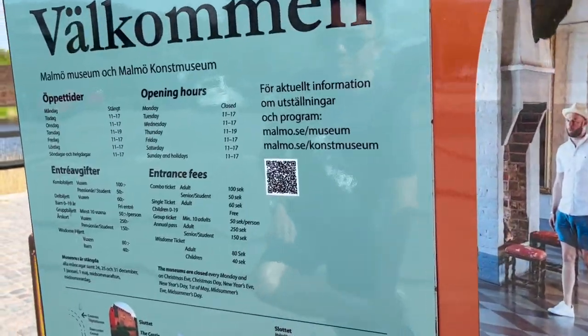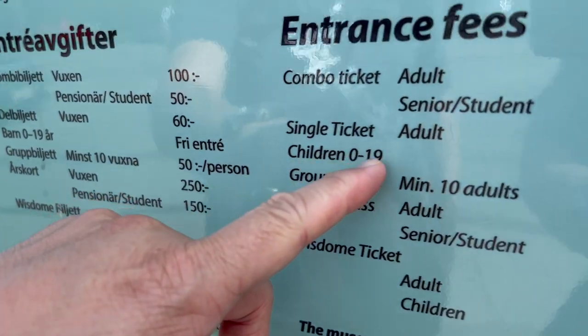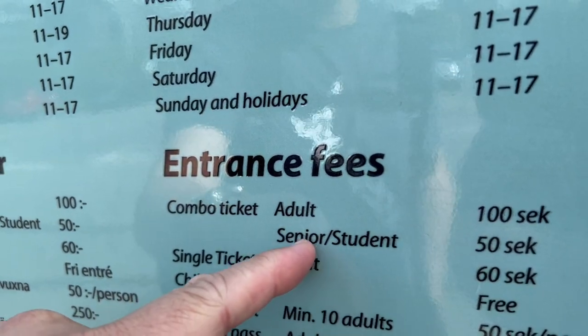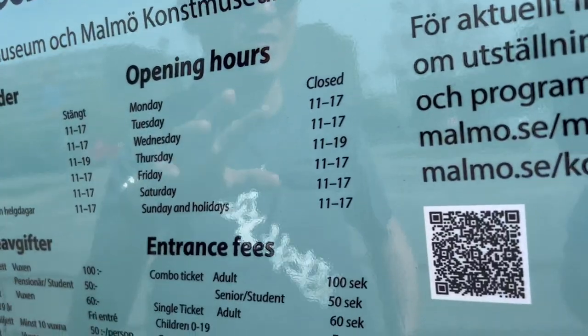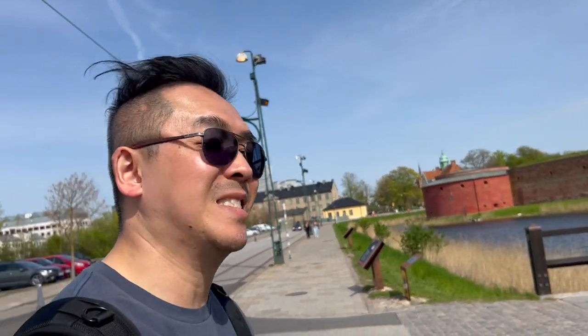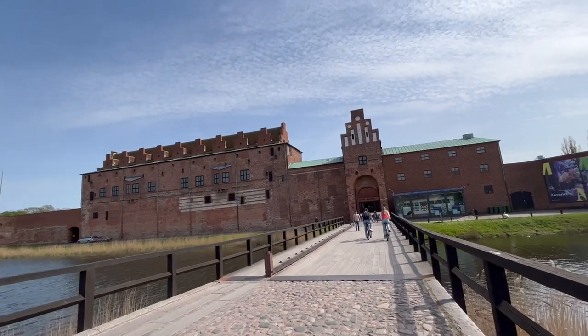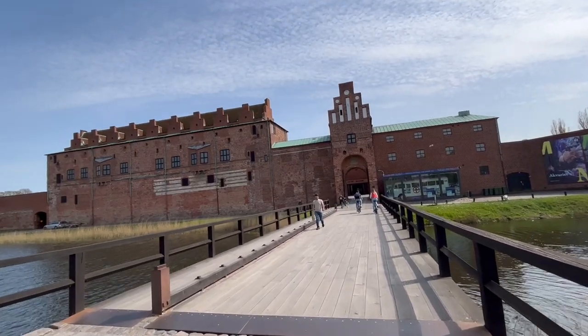So we've reached the castle. So there's a price, 60 sack. The museum as well as... I don't think we're paying to get in. No. Because we're cheap, aren't we, Paul? But we can still admire it from the outside. And we might get as far as through the keep.